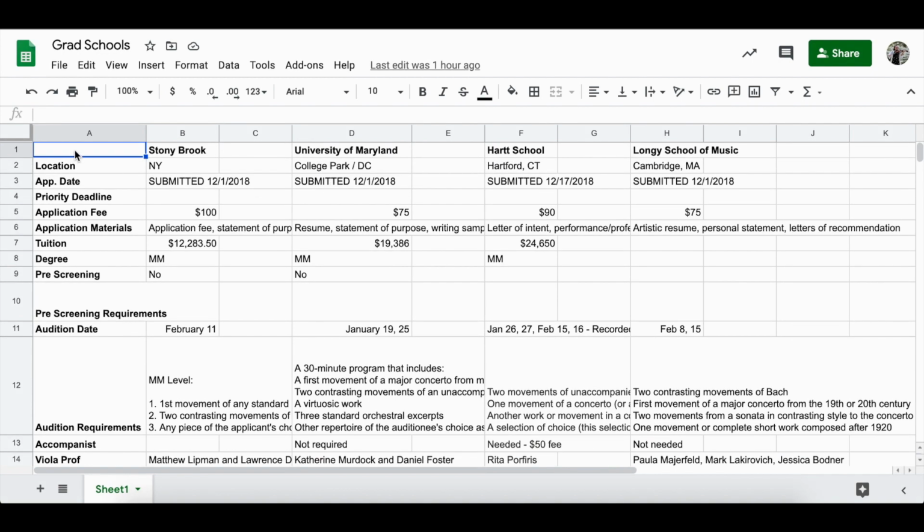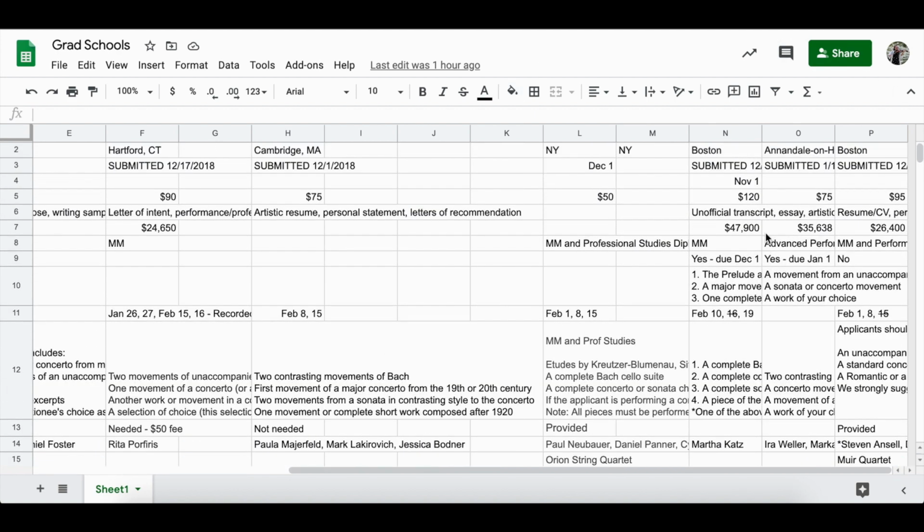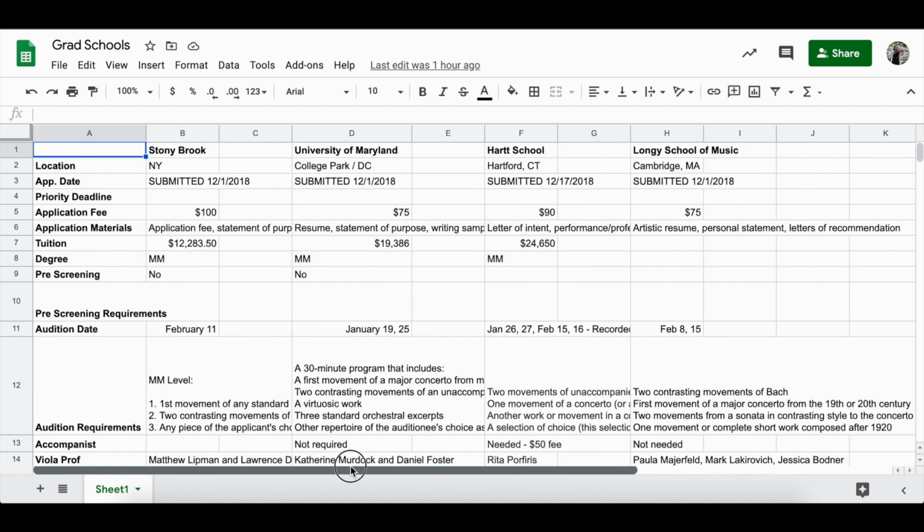So this is it. These are the schools I ended up applying to and auditioning at. And then over on the right-hand side are schools that I applied to but either didn't pass the pre-screening or I just didn't end up auditioning there for whatever reason. And then this one I ended up not applying to. I filled out an application, but I didn't go through with it. So I'm going to focus on these because this is where I auditioned, that I was more interested in.